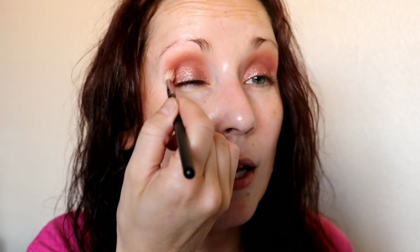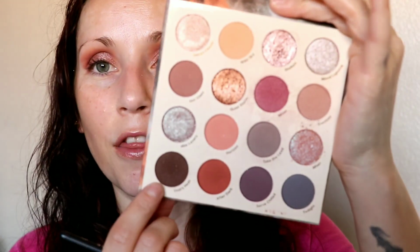All right, I am gonna take a little bit of the shade here called That's Neat, this really dark matte brown. It looks matte, but you know what? It has those little sparkles in it. Tap off most of it. I think I tapped off too much. And I'm just gonna dab it in the outer corner here, just for a tiny bit more depth. All right, that's perfect.